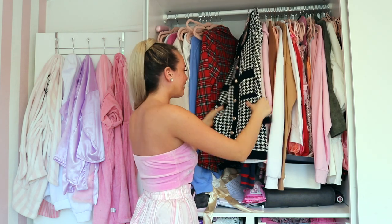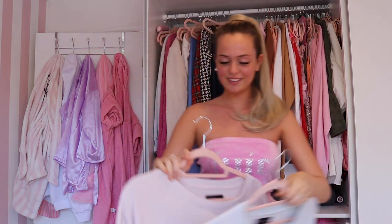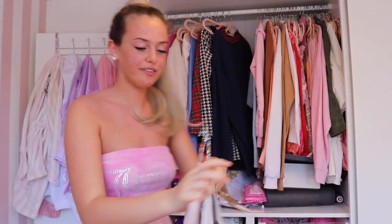This, oh, I love that. I absolutely love this, but it just don't flatter me. I have two Victoria's Secret ones. What am I gonna do? Well, should I keep both of them? Yeah, you know what, they're too cute to get rid of.